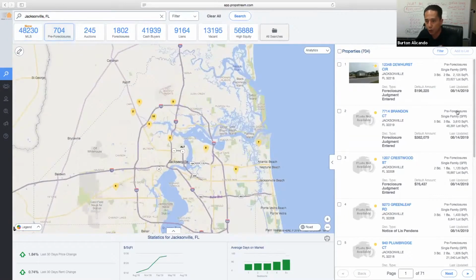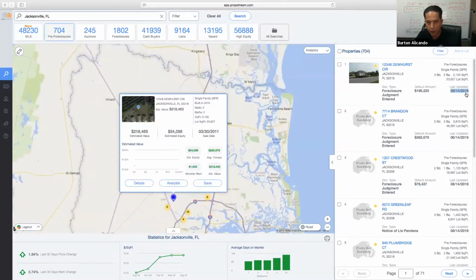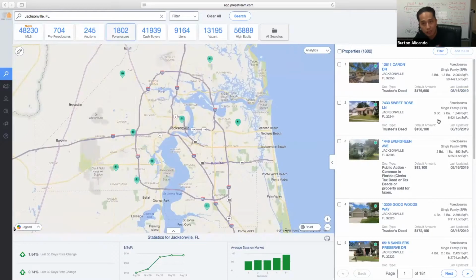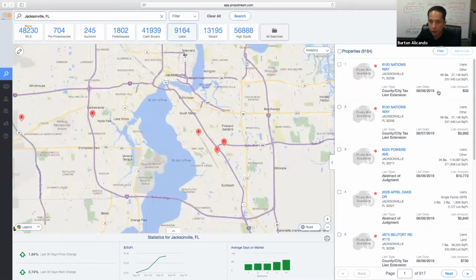So if I go to the pre-foreclosure, it says, hey, Burton, the last pre-foreclosure record we got from Jacksonville was on the 14th, which is 7 days ago. So just know that every category is different. We don't update every category the same day. Some of these are going to have different recordings. So pre-foreclosure was on the 14th. If I go to the foreclosure, there was one on the 16th. If I go to liens, that was on the 8th. So we update every day.